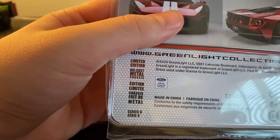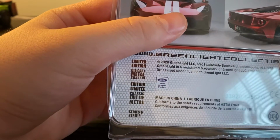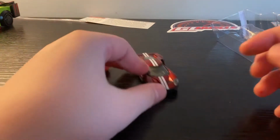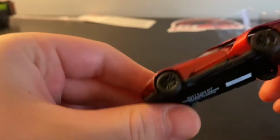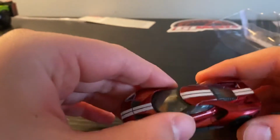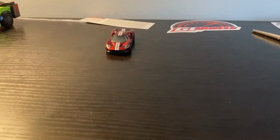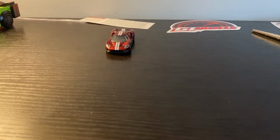What is the color? Liquid red paint with frozen white racing stripes. Very, very beautiful maroon, very, very dark red kind of color. This car is beautiful. Alright, on to the next car, which is another Ford GT.